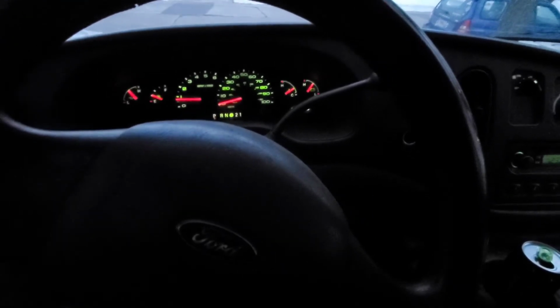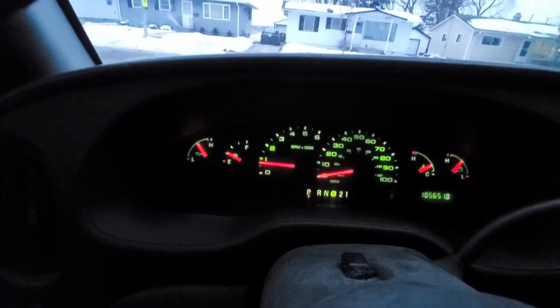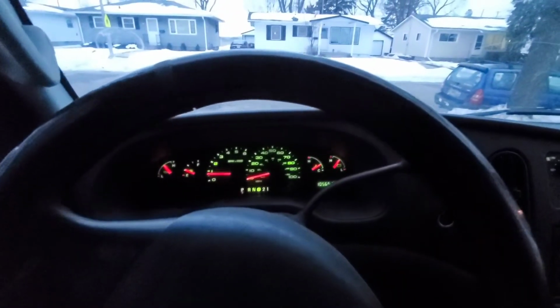And I got pretty good gas mileage on the way here. It was about 100 miles, and it only went down about half a tank. So I'm guessing this thing was probably getting mid-teens. And for the time being, that's not bad.